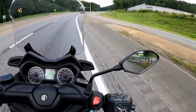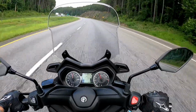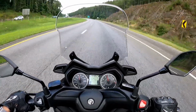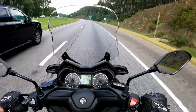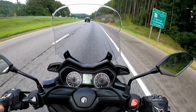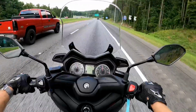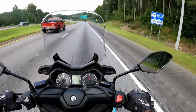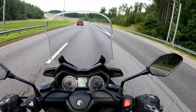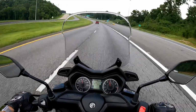Holy crap, this is mildly terrifying. But I am going highway speeds, even though the highway here on 575, the speed limit is 70. And for whatever reason, I could feel that F-150 passing me as far as wind goes. 4 out of 10 would not recommend doing this, because if I got passed by a semi-truck, that would be, I feel like, terrifying, because this thing is very much a whole lot of plastic, and it doesn't weigh a whole lot.